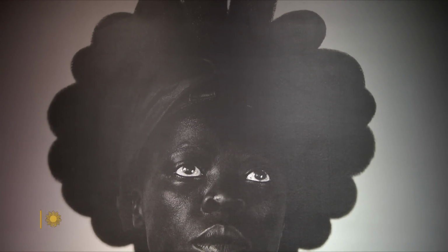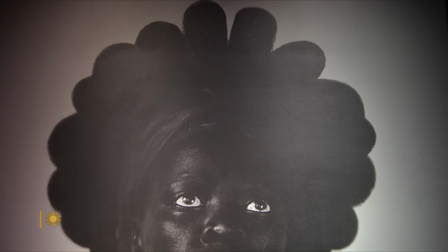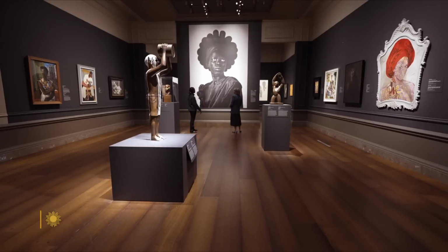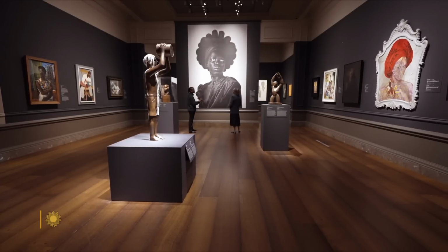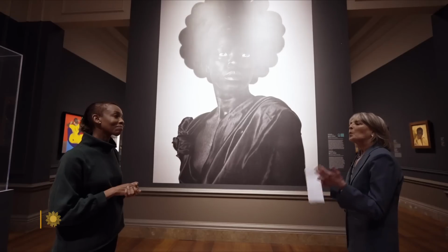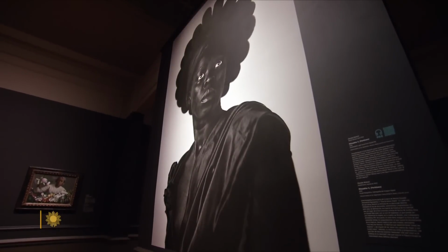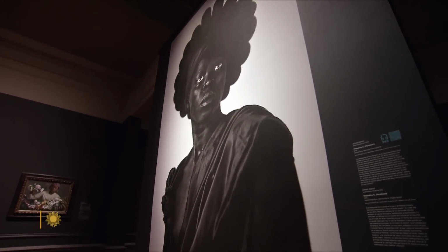Do you think it's deliberately meant to reflect the Statue of Liberty? I do. I think that they were thinking about these symbols of nationhood and who gets to occupy them. Why'd you make it so big? To have the impact that it has on the walls today.